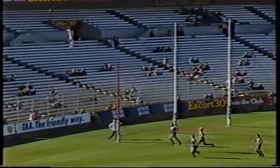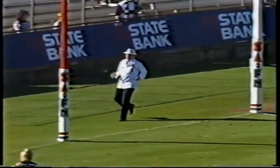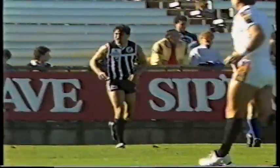Chance now for Port Adelaide. The player over there is O'Brien. His kick is way offline. In fact, out on the full on the opposite side to which he kicked it. West Torrens to bring the ball back in. Stephen Armand it'll be. Armand kicking long down the wing.